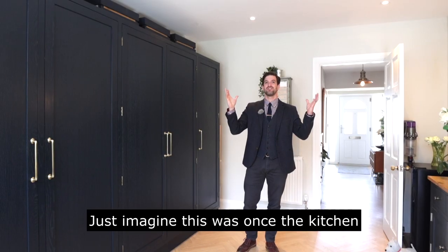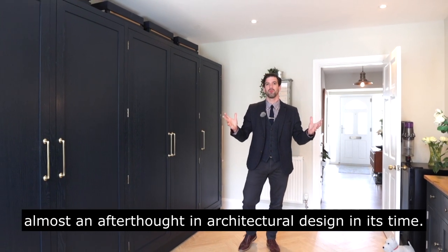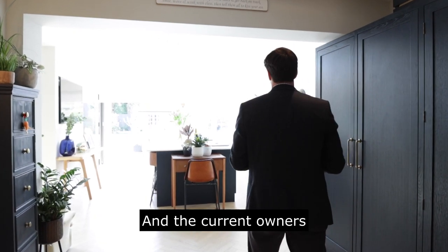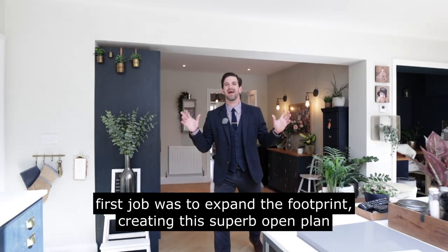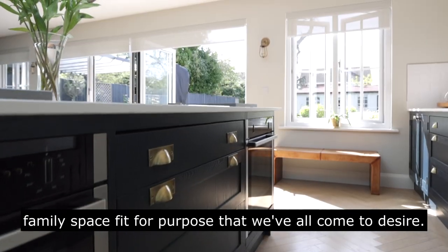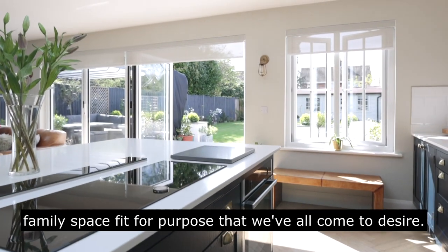Just imagine this was once the kitchen, almost an afterthought in architectural design in its time. And the current owner's first job was to expand the footprint, creating this superb open plan family space fit for purpose that we've all come to desire.